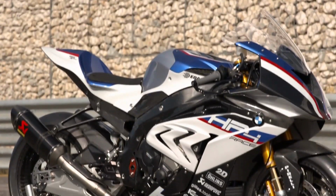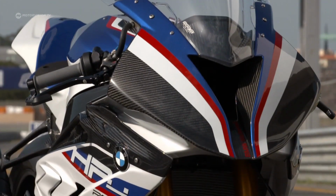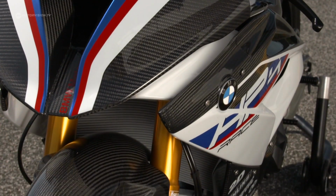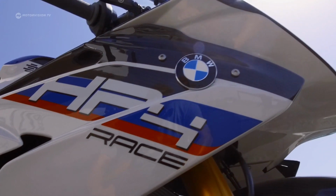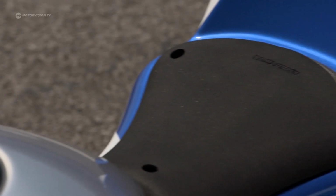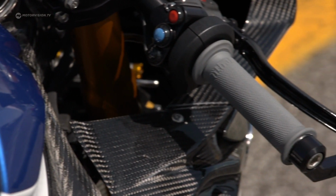Components from MotoGP and the Superbike World Championship make the HP4 Race a purebred racer. Öhlins FGR 300 front fork, Brembo GP4 PR brake caliper, and floating brake discs. Its struts and exhaust system also meet current racing standards. When you see the HP4 Race, it's clear that there's no question of comfort and convenience. This is all about lap times.